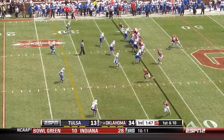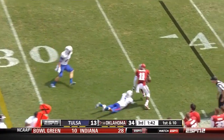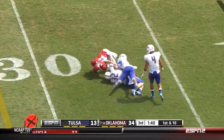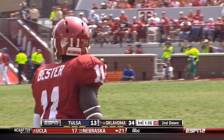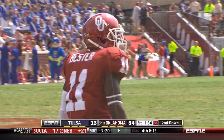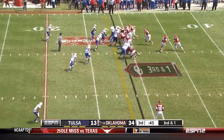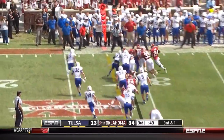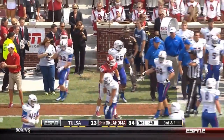That's Tulsa. There's that quick tempo that Ray was just talking about. Bell, a little high, but the pass is complete. The initial tackle broken. And finally, Bester goes down. Colton Bester with the catch for 7 yards. Now Sterling Shepard is a budding star as a sophomore wideout. 3rd down and 1. It was a little bit short. Clay to the outside, and he gets the first down and a few yards extra.